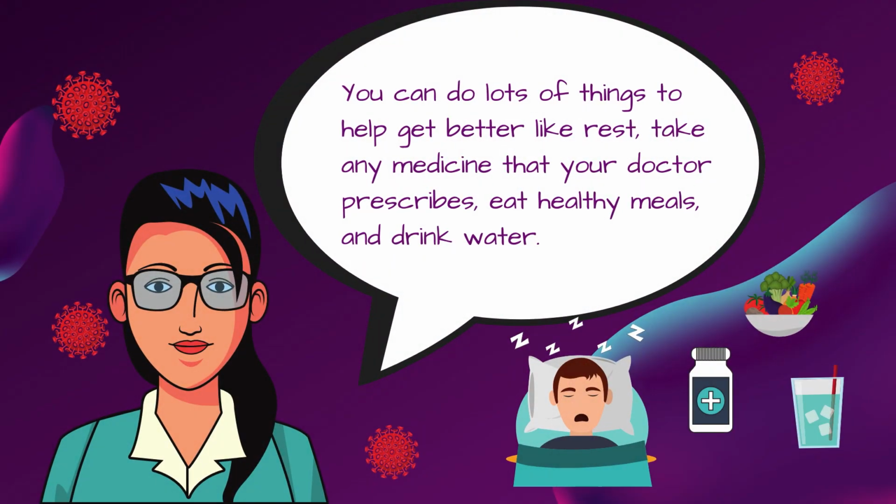You can do lots of things to help you get better, like rest, take any medications your doctor tells you to take, eat healthy meals and snacks, and drink water. You may not be hungry, but it is important to eat something, even if that is just some crackers, a little bit of fruit, and some toast. Drinking water is very important to help keep your body strong. All of these things will help your body fight off this virus.